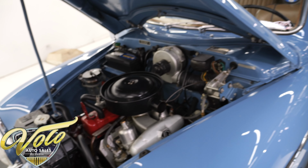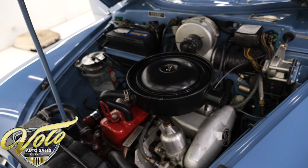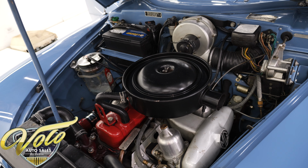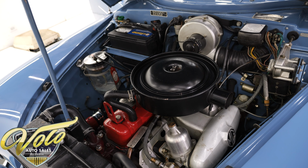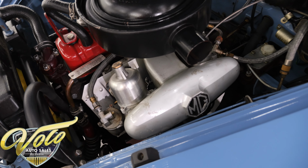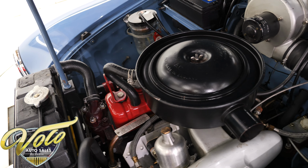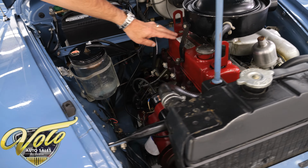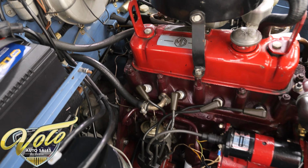So this one in particular has been updated with an MGB motor, which would be, I assume, from the 1980s. So it's a much newer engine. It's a 1,798 cc 4-cylinder motor. Has dual carburetors, has the MG right on the intake. It all looks to be nice and clean and proper. Has MG tag right on the valve cover. And just look at how nice and clean all that is.